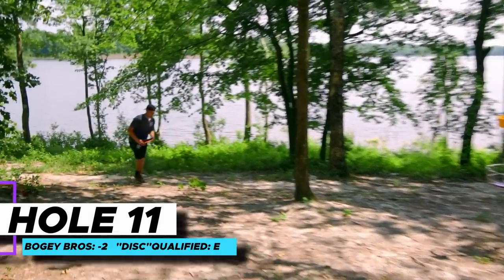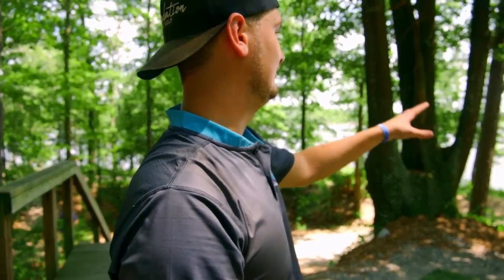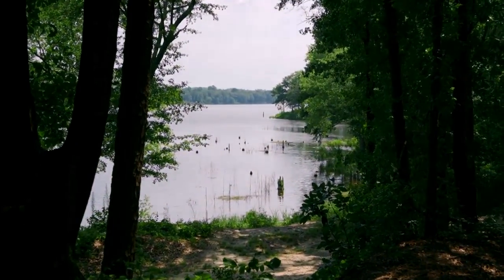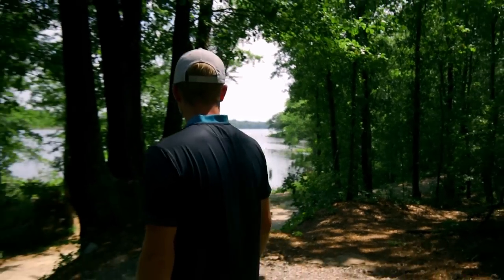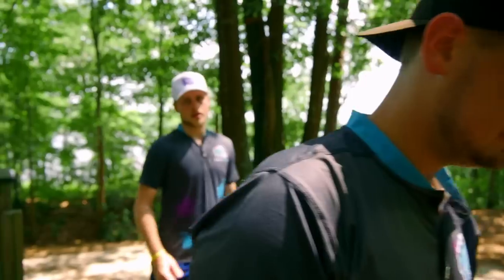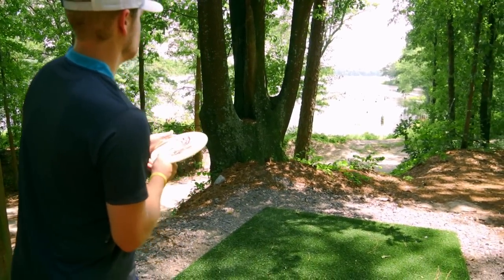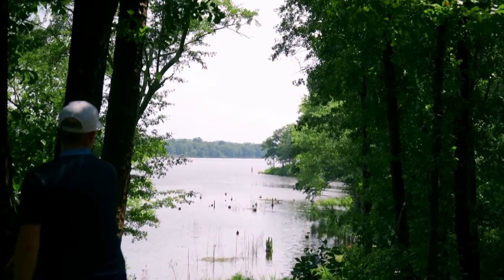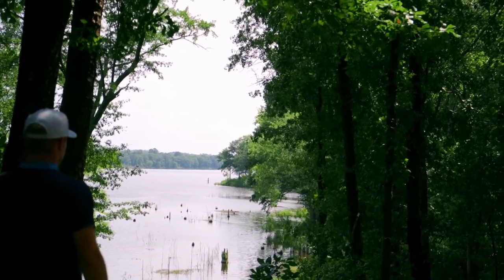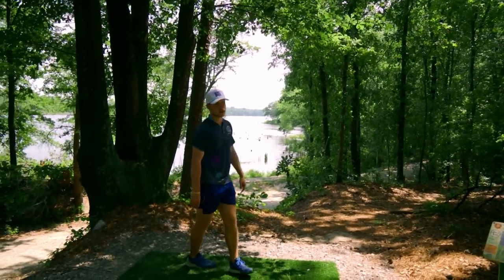Good putt, Hunter. All right, we're dealing with a 324-foot shot, looking straight at the water, but basically immediately we want to be going right because the basket's kind of that way. No big deal. According to Trevor, it's no big deal. Bye, buddy. Yeah, that sure is as good as fish food, dude. Nope, not fish food. I don't go anywhere.